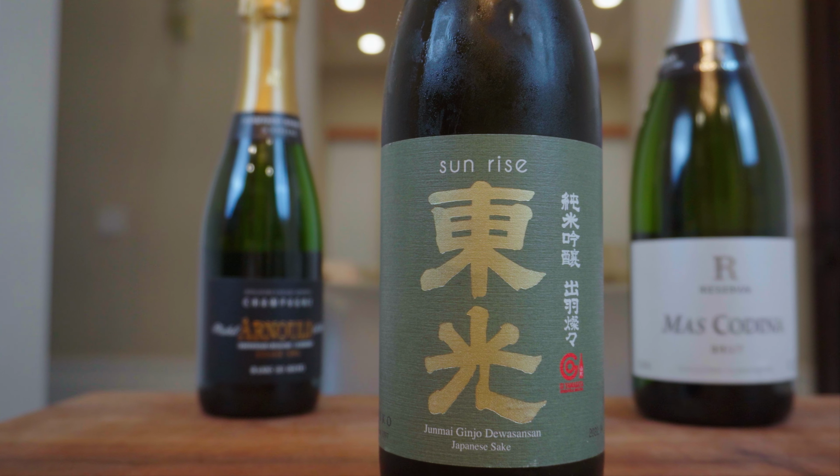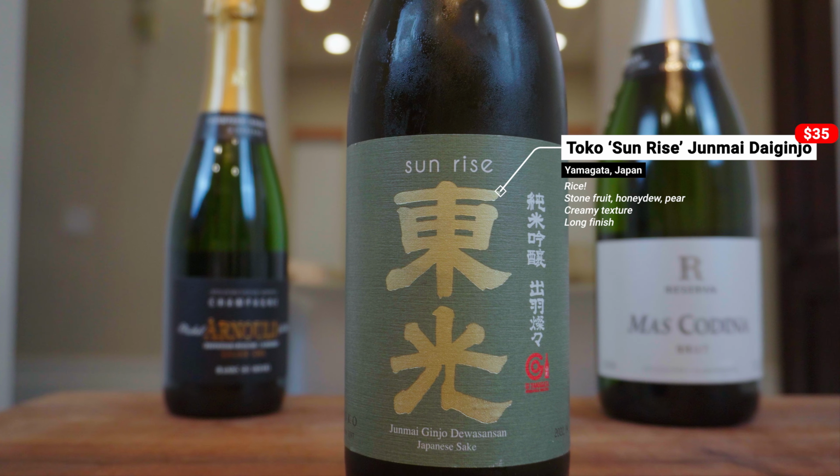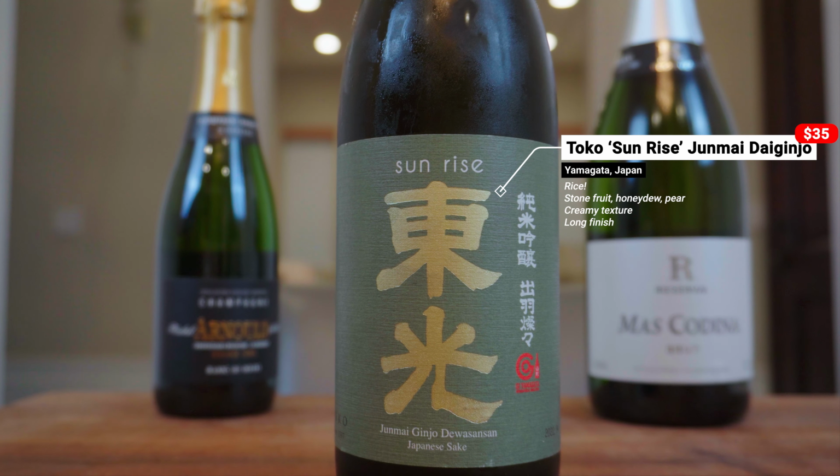Our expert wine is actually sake. It might seem a bit weird, but I felt okay including it because it is wine, just made with rice instead of grapes. And you've heard me say it before, but what grows together goes together. And so here we are. Today we have the Toko Sunrise Junmai Daiginjo from Japan. Sake does have multiple levels to it, and a Junmai Daiginjo is in the top 3% of premium sake made.